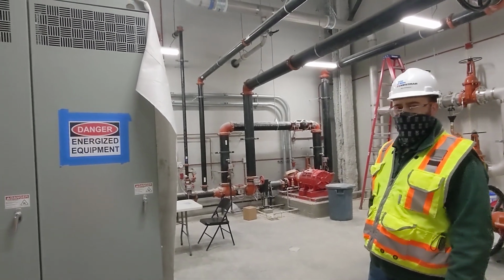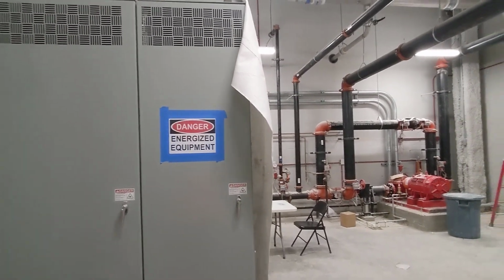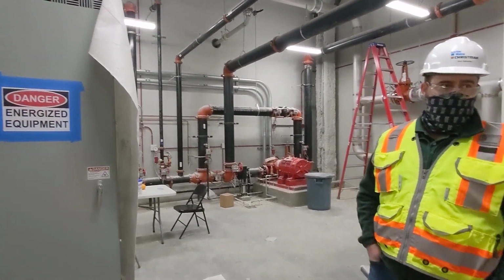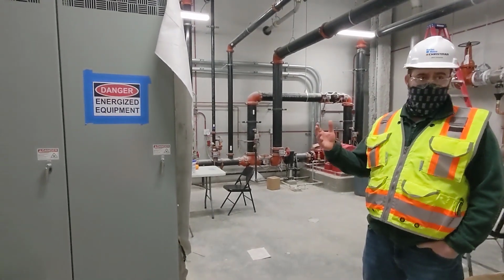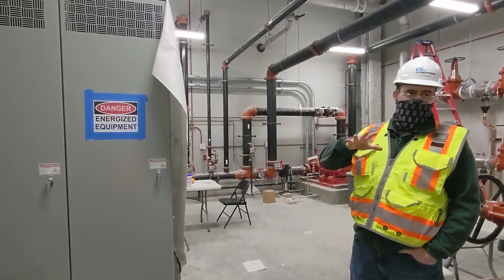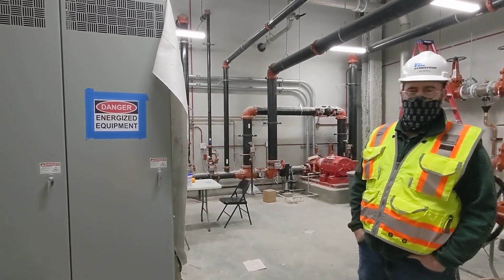This is the ATS, otherwise known as the automatic transfer system, and that is for the fire pump exclusively. Essentially, when the power drops out in the building, the ATS transfers over from the normal power to the generator power. That's the whole function of that piece of equipment.